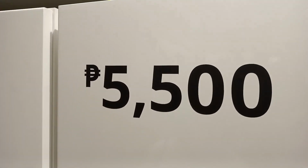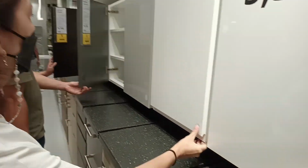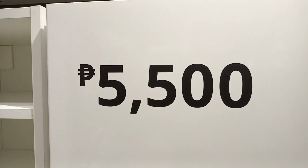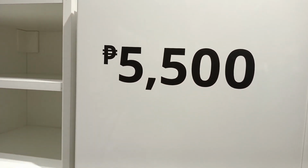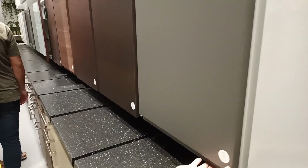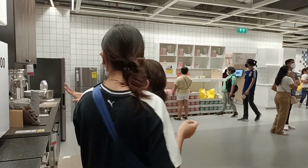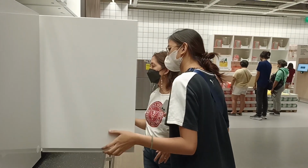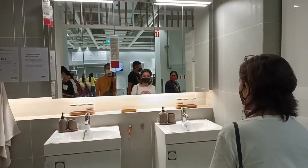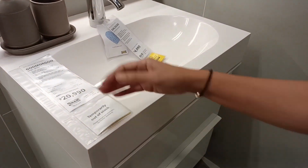Wow, look at that price. So you don't need to ask the price anymore because it's here. Mas mahal to. Ta-da. Oh, look, you've got other colors here. Maybe sunset, 20,000.